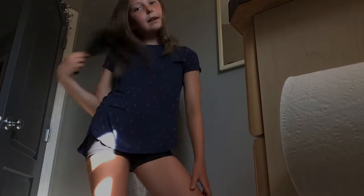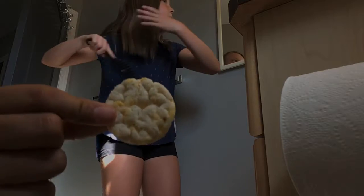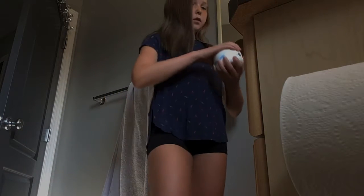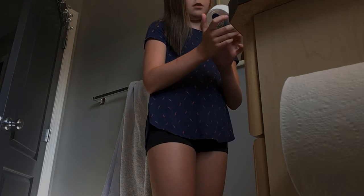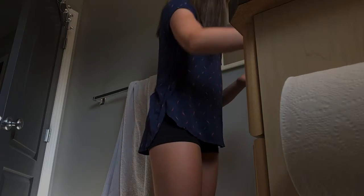So I'm done brushing my hair, guys. You can probably tell it looks much better. But yeah, now I'm just going to be putting a bit of cream on. I use this Nivea Soft Face Body Hands Cream, and at nighttime I actually use a Neutrogena set. It's a cleanser and face wash.